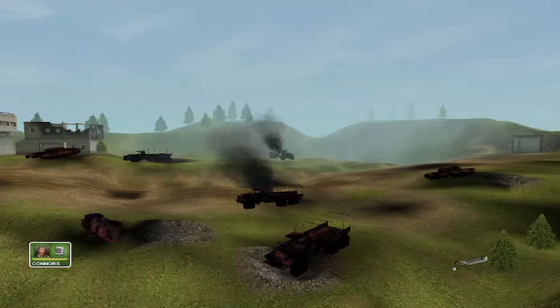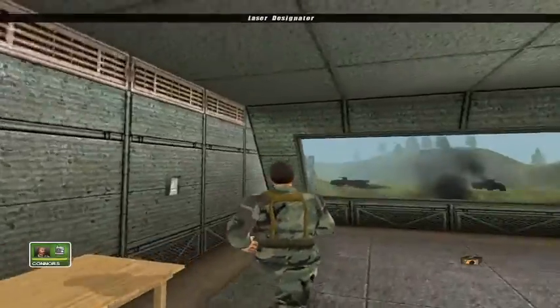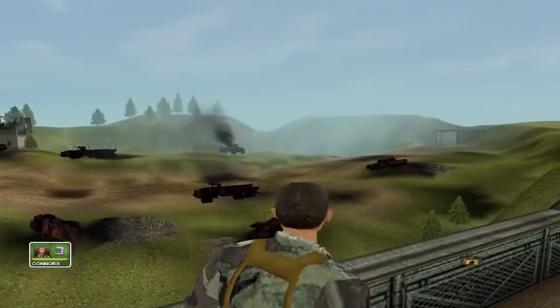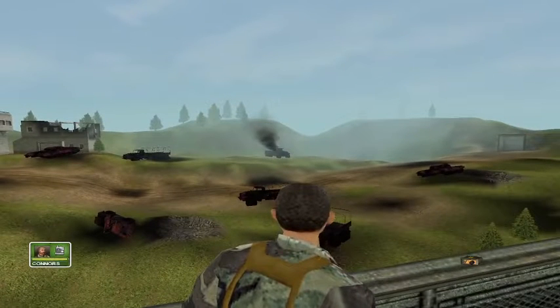Okay, we'll move on to the laser designator. Go ahead and pick up the laser designator now, soldier! The laser designator allows the Special Forces soldier to designate enemy targets for destruction! Once the target is lased for strike, the laser-guided ordnance from the aircraft will home in on the target, allowing 100% accurate strikes! Good!